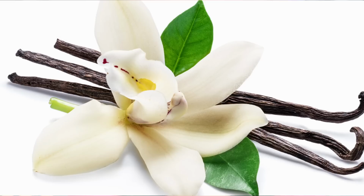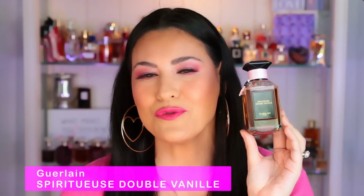Alright guys, the very first note we're going to talk about is an obvious note. It's a note that is loved by many, and it is vanilla. Now there are a lot of different vanillas out there. I'm not going to get into all the different kinds of vanilla, but my favorite vanilla in my collection, hands down, is by the House of Guerlain, and this is Spiritueuse Double Vanille.